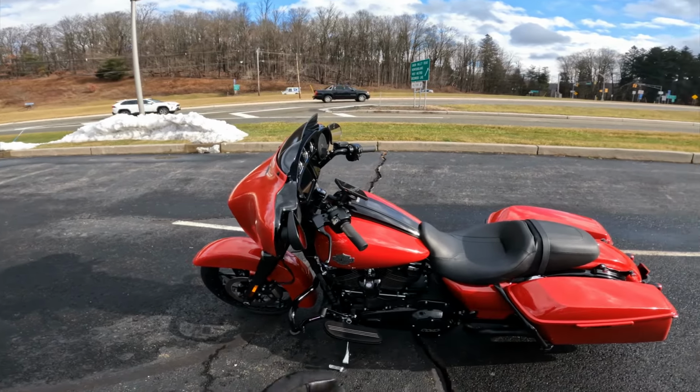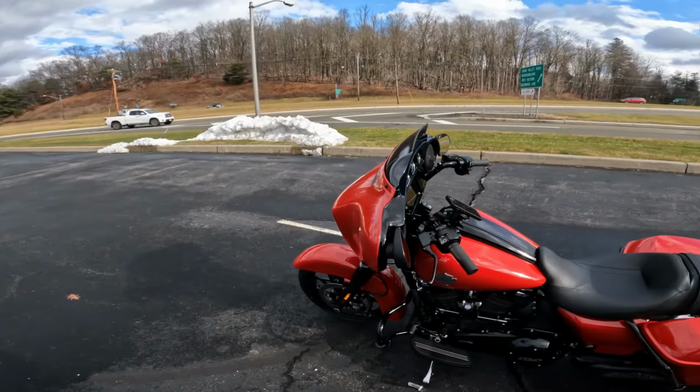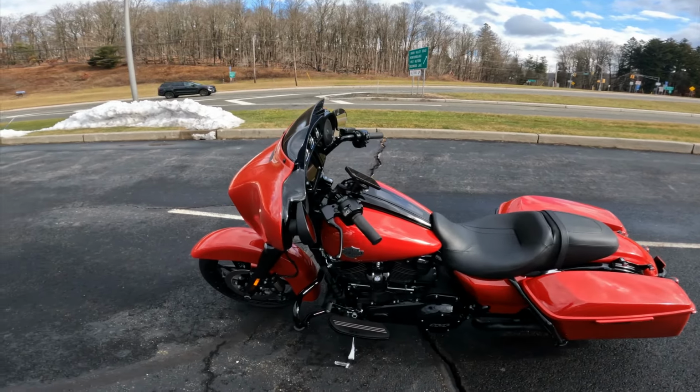So now, with this bike, I've got to be cognizant of where I park all the time. So I could either pull out head first, because you're not backing this sucker up. I'm not backing this sucker up on my feet.